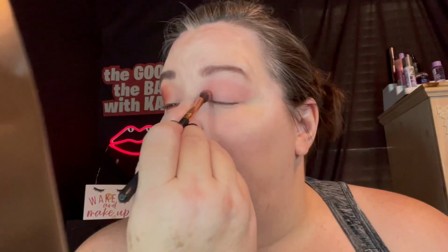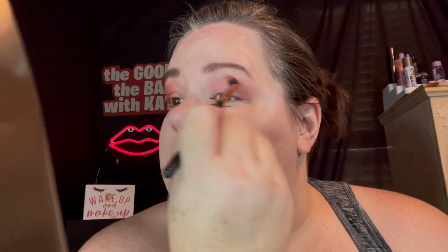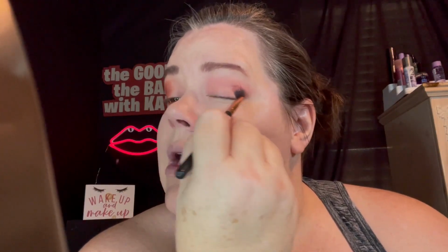Okay, so Dream, what a cute little pink. Who would have known that was so light? Okay, so that's going to be interesting for darker skinned people. That may not go on. You know, that's barely showing up for me.